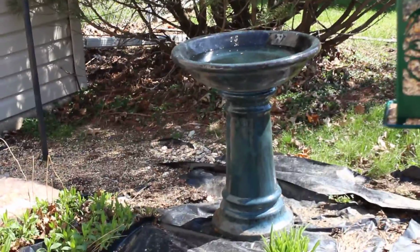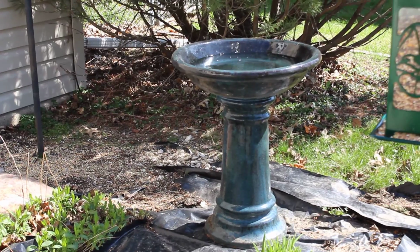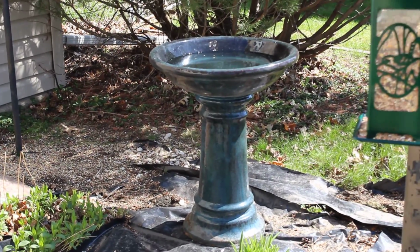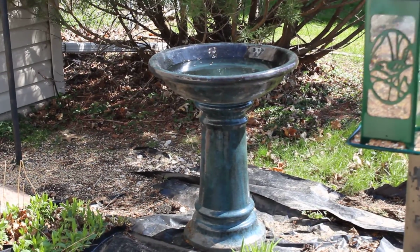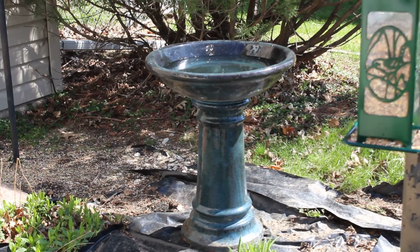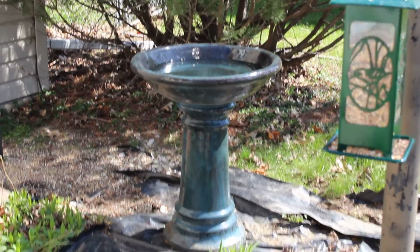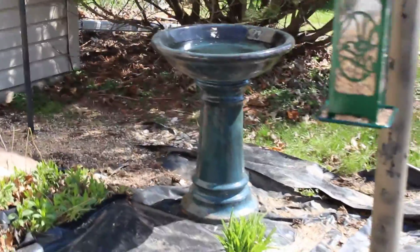I did put my bird bath out just in the last week or so. Again, because of the cold temps, I didn't want it to crack. So again, it provides an area for water. One thing that's great about this, and maybe even the little one too, is that it also doubles for insects and other non-birds, maybe even your squirrel. Who knows? Maybe I'll see a squirrel in there one day.